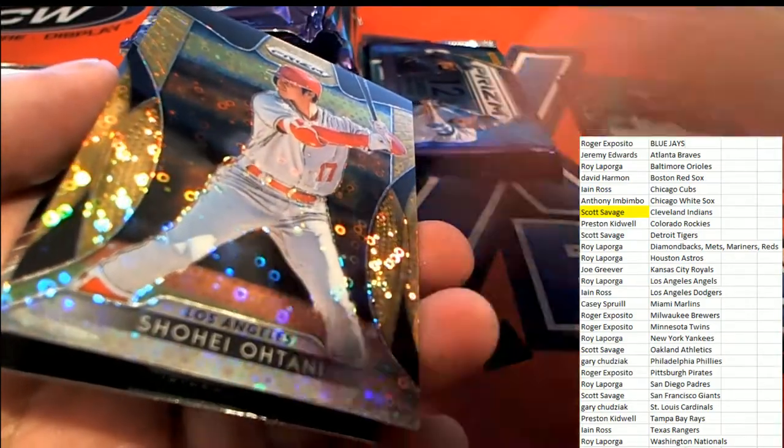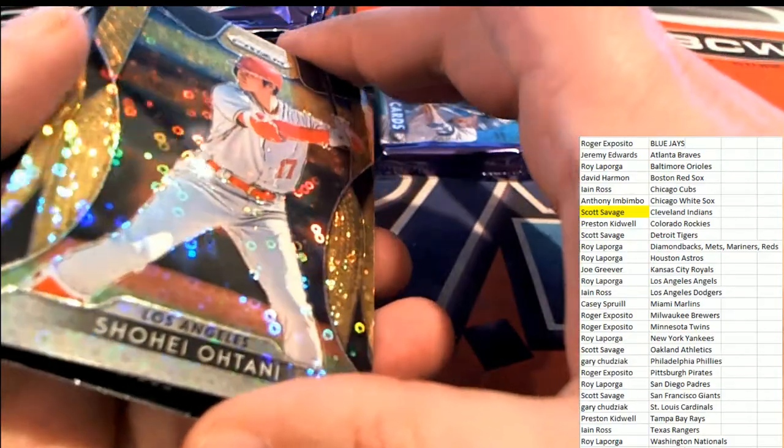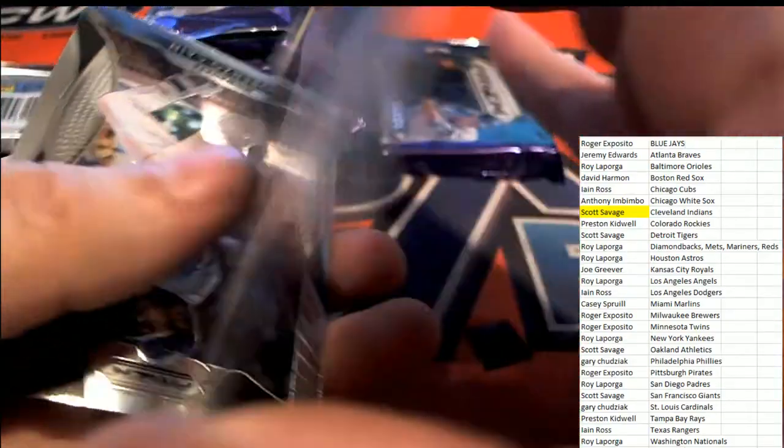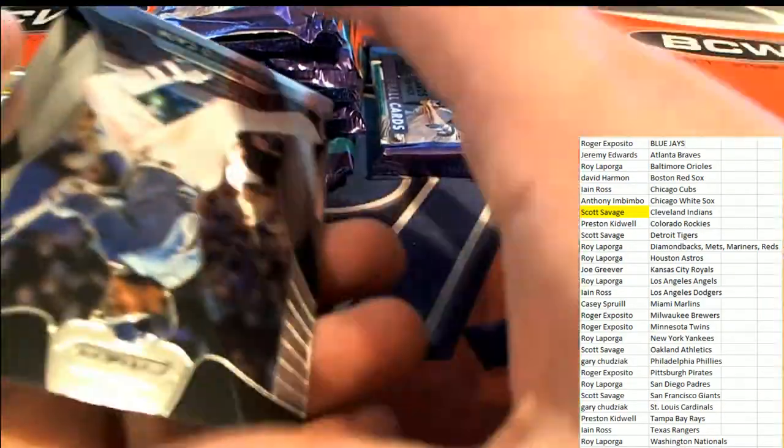Look at this Ohtani. Oh, right. That's going to be a nice low numbered Ohtani Prizm. 82 of 150 Ohtani. Hope.